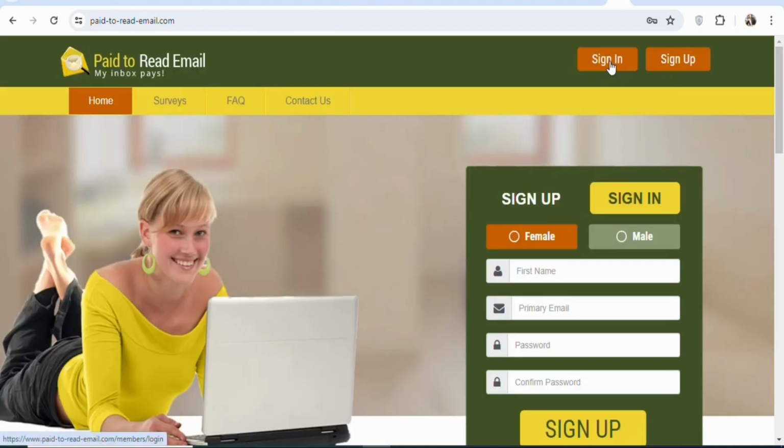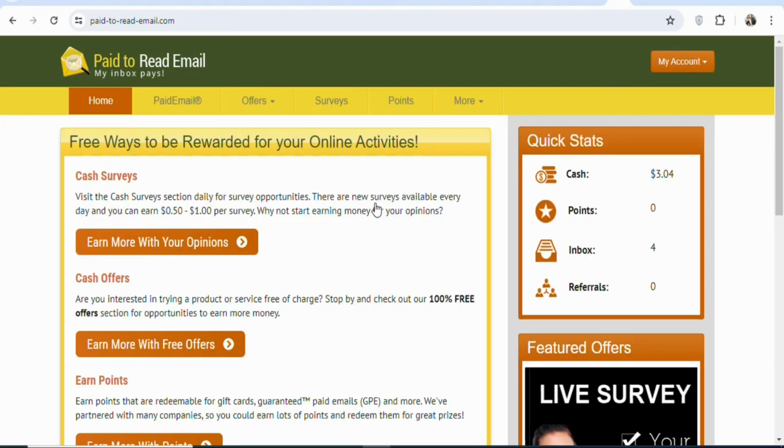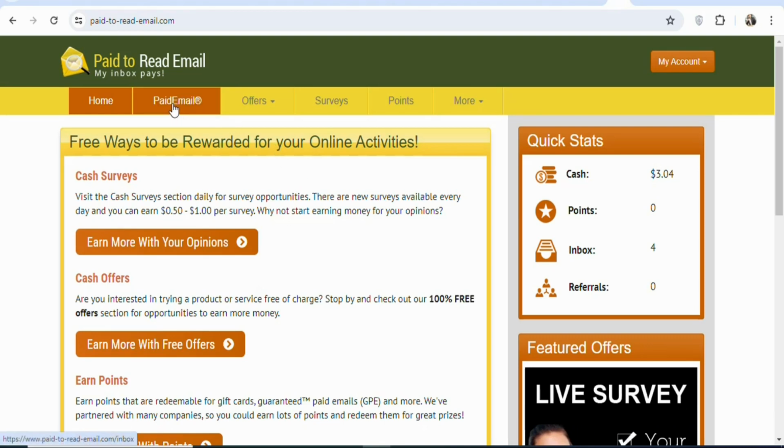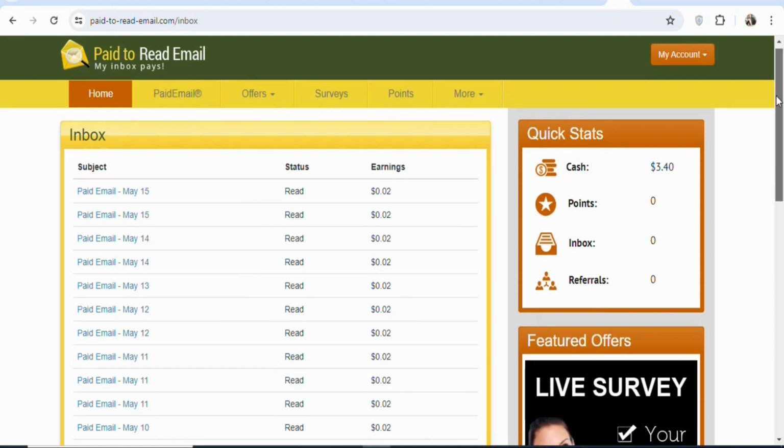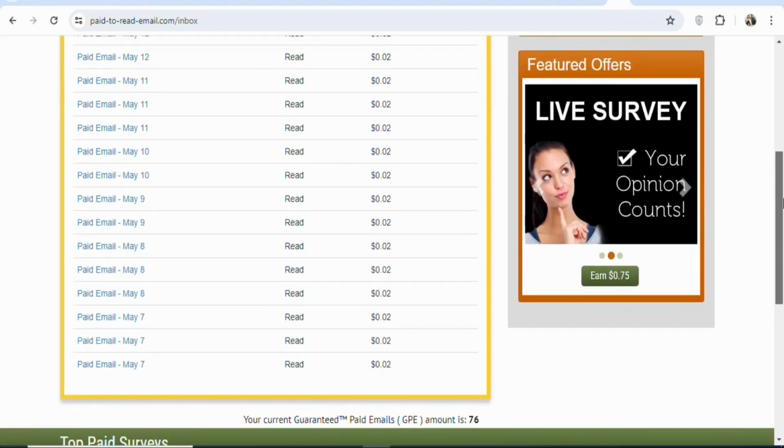Let me log into my account so that I'll show you step by step how to make money on this website. Once you create your account and log in, you are going to see a page like this. Now if you want to earn money for reading emails, you have to click right here, paid email. Once you click on it, you can see these are emails that you can read to make money from home. You can see a whole lot of different emails that you can read to earn money from home.